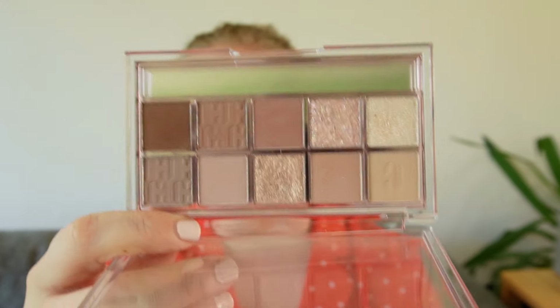And then number 32 is going to be this one from Clio. This is the Picnic by the Sunset, and this is one of their pro palettes. Really pretty, very soft, rosy tones. It has some shimmers, 3 to be precise, 2 of them quite chunky. So this is one of the first K-Beauty palettes I've tried, and I have just found so many other K-Beauty palettes that I prefer over this.